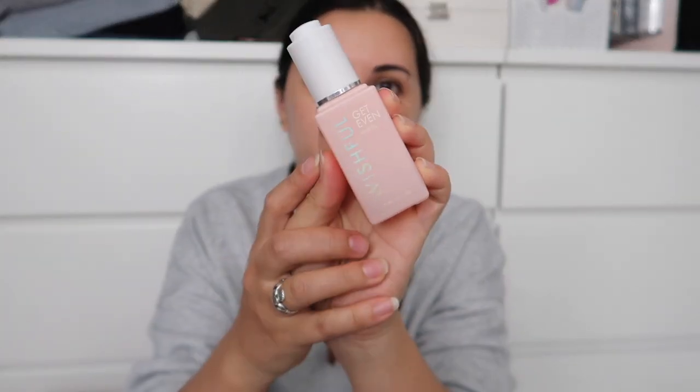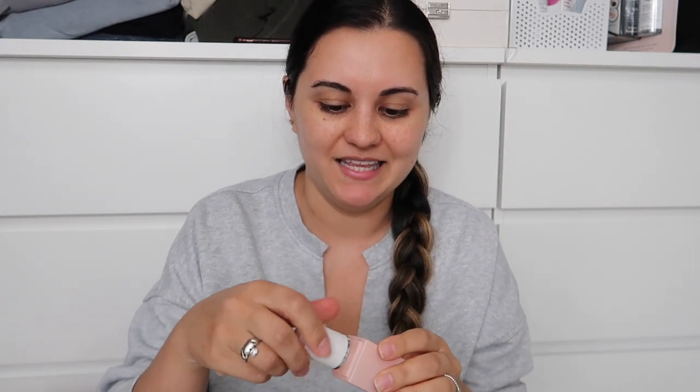Then I finished up this rosehip oil from Wishful. It's called the Get Even Rosehip Oil. This had a weird scent to it, but I actually really did like this oil. After I put it on, I felt like it just sunk into my skin so well and made my skin look really plump. I have so many other oils that I'm using though, so I probably won't get this one for a while.